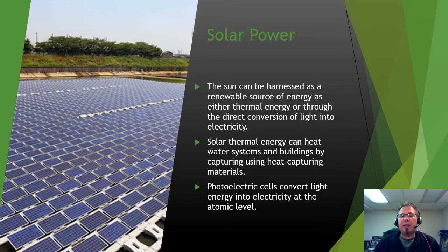Solar thermal energy can be used to heat water systems. So sometimes in some urban areas, you'll have large buildings like skyscrapers with solar panels on top that help heat water. That way you're not using gas or whatever to heat the water in the building. What you see in the picture there on the left, those are photoelectric cells that convert light energy into electricity at the atomic level. And I'm going to explain that a little bit in very simple terms.